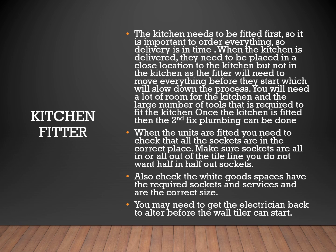You might be okay putting a few base units in because they're the ones that they're going to need first, but you can't put everything in that kitchen, unless it's a big kitchen of course. So you need a lot of room for the kitchen and a large number of tools that are required to fit the kitchen. Once the kitchen is fitted, then the second fix plumbing can be done.